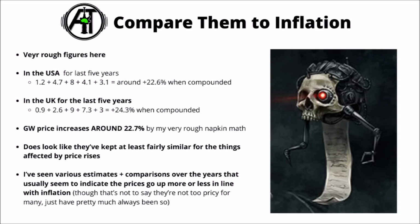Whenever Games Workshop does choose to put up prices, they do generally tend to give the excuse of going up roughly in line with inflation. So I thought it could be interesting to take a look at the last 5 years' worth of inflation and just roughly compare it to Warhammer prices to see what comes out on top.